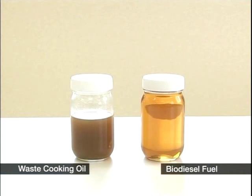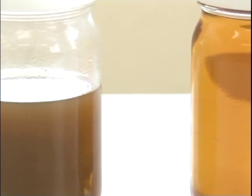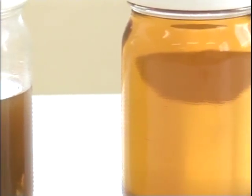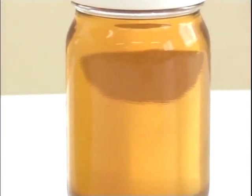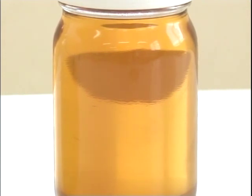Here on the left is a bottle containing waste oil, and on the right, the finished product, biodiesel fuel. A liter of used oil produces 800 milliliters of fuel. The oil is murky due to food residues and impurities, but the fuel on the right is clear and a bright amber color.